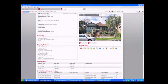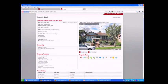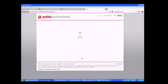So do you want me to show you CMA quickly? How long is it going to take? 5 minutes. Okay. All right. This is the CMA comparative market analysis report. So we'll do it on this property in Victoria.